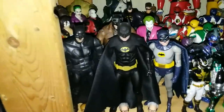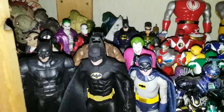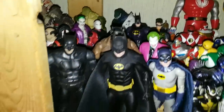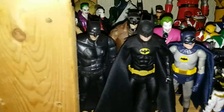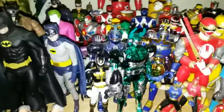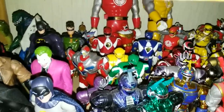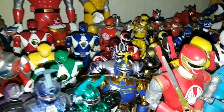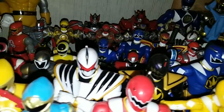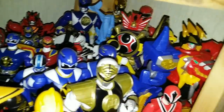So we have 6-inch Batman, kind of just randomly here. Some theatrical Batman stuff, and some older Mattel stuff back there. There's like Keaton Batman, Affleck Batman, Adam West Batman. Then there's Beetleborgs, the shiniest, coolest toys ever made. And then some vintage Rangers, some Ninja Storm Rangers. A lot of those are from my childhood, because I had Power Rangers toys growing up, but I never really watched the show. But I have a lot of Ranger stuff back there.